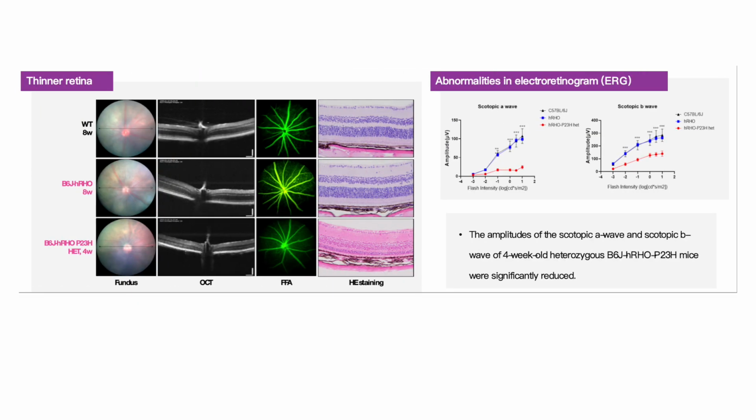Exactly. So one of the most prevalent mutations in RHO is the P23H mutation. That's right. This particular point mutation causes misfolding of the rhodopsin protein and results in the unfolded protein response machinery triggering apoptosis and cell death. So when you look at the OCT image or the pathology, you can see very clear cell death in the outer nuclear layer where the photoreceptor cells are located. The photoreceptor layer is a lot thinner compared to normal mice. And so in this case, there are different ways to treat that. A regular gene replacement therapy is definitely not an option.